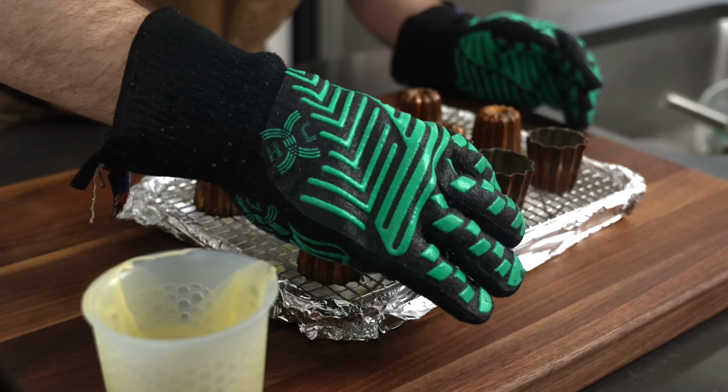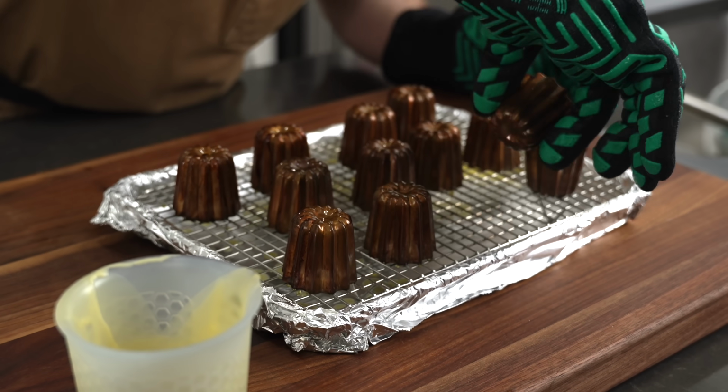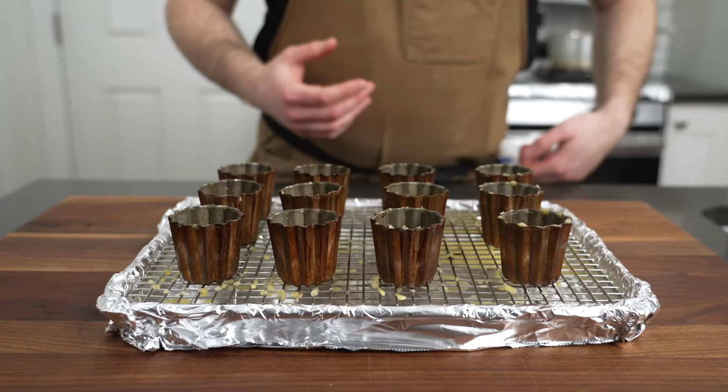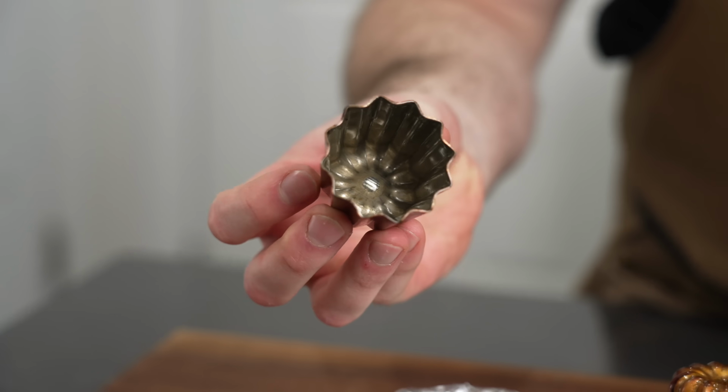So working quickly, pour that wax butter mixture, also called white oil, into each little cannelé tin, then flip them back over so everything drips out and you have the thinnest possible layer of the oil coating. Give them a minute or so, then flip them back over. You can barely tell there's anything in there. That's what we're going for.